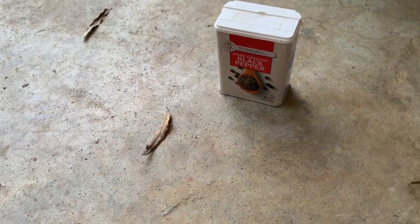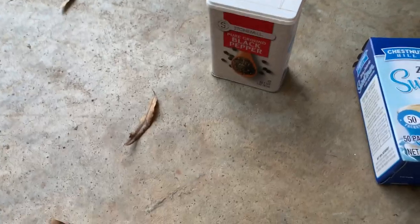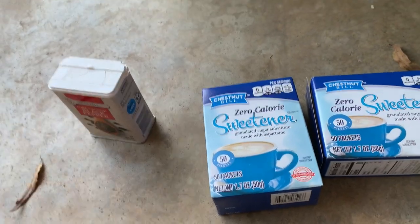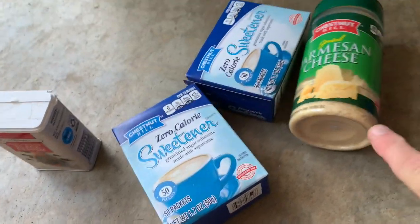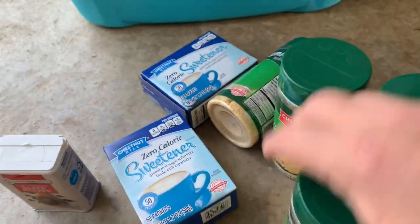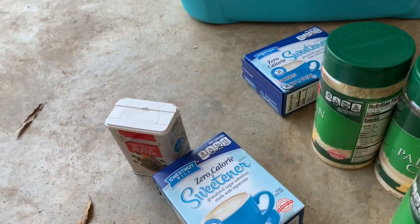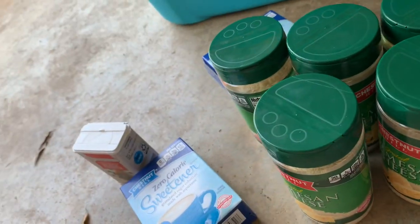There's another one of the black peppers from Aldi right there. And then there was, in the Family Dollar bag, these two boxes of zero calorie sweetener. Then, let's see, my son got one of these. So there's one, two, three, four, five of those right there from the Family Dollar. And I think that's it of those.